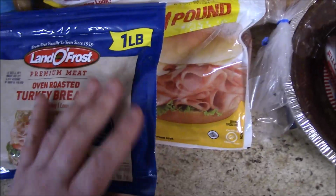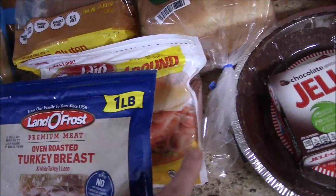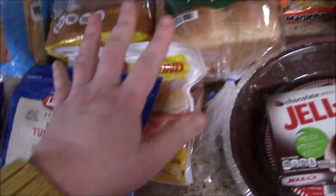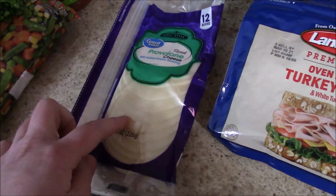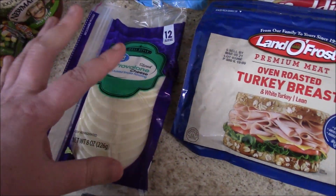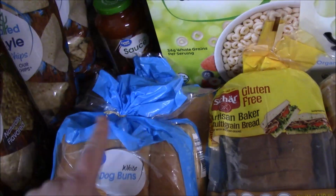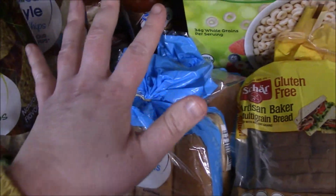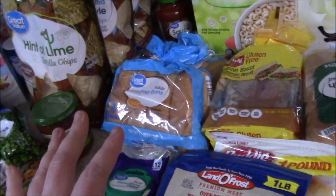And then I picked up one of these, one of each of these. So there's 2 pounds of meat here for sandwiches. We have some provolone cheese, and somewhere we have some mild cheddar cheese. So I have that. I have 2 things of the hot dogs to go with those bratwursts that I showed you in another haul.